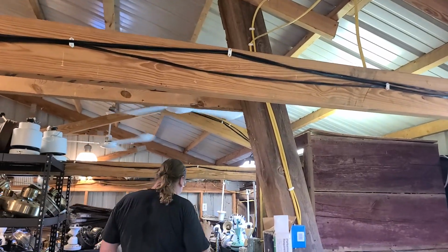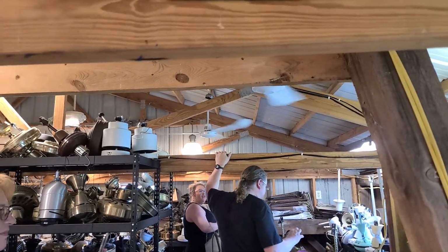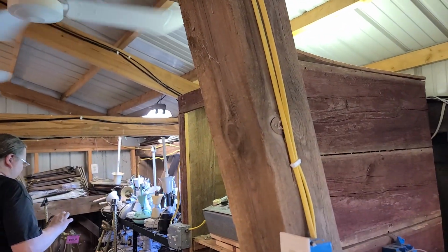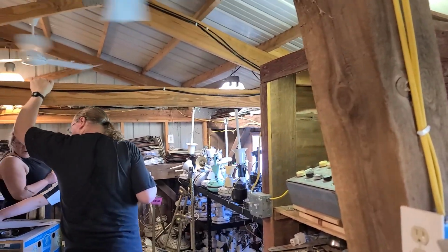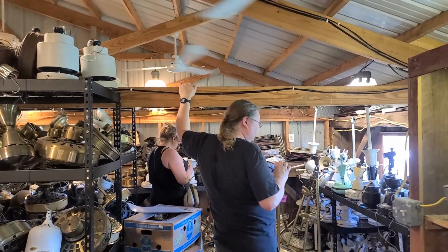I'm bigger on industrials. I like the fancy, frilly brass. Are these brass? Yes, they are. You like the Victoria. That's a Victoria model. Oh, there it is. We got one downstairs ready.